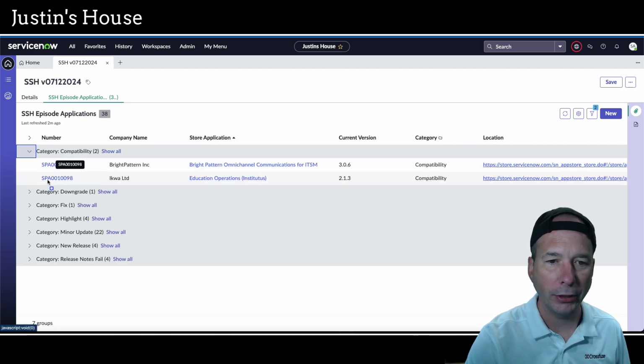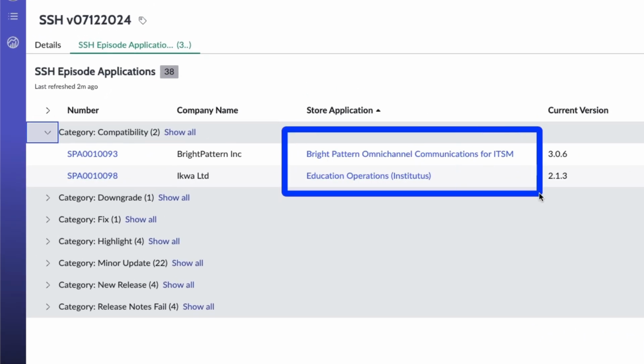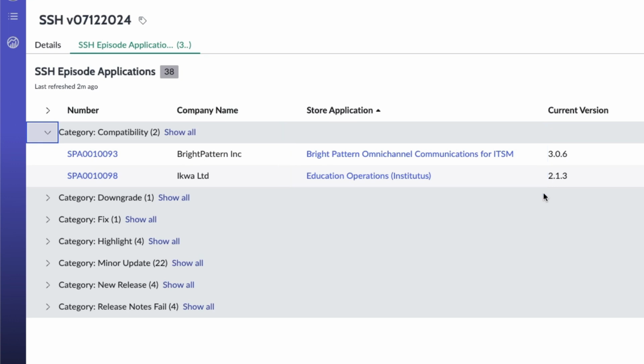Our compatibility updates for this week are Bright Pattern Omnichannel Communications for ITSM and Education Operations (Institutus). Close parentheses. I hope I said that right, but those were just updates where I noticed that the previous version was one release and the new version is compatible with newer releases, probably Vancouver and Washington, D.C.